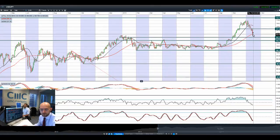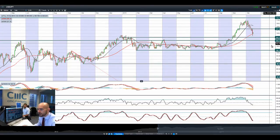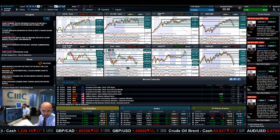Moving on to that dollar yen move, savage move yesterday. We actually broke below the 55 period SMA, which looked to be acting as short-term support. You can even see today's candle. We're off today's highs. Pressure remains. Look at 104.75 as the next potential support. MACD about to cross the zero line, and the RSI and slow stochastic show there is further room for movement to the downside. So just be very careful of the volatility.